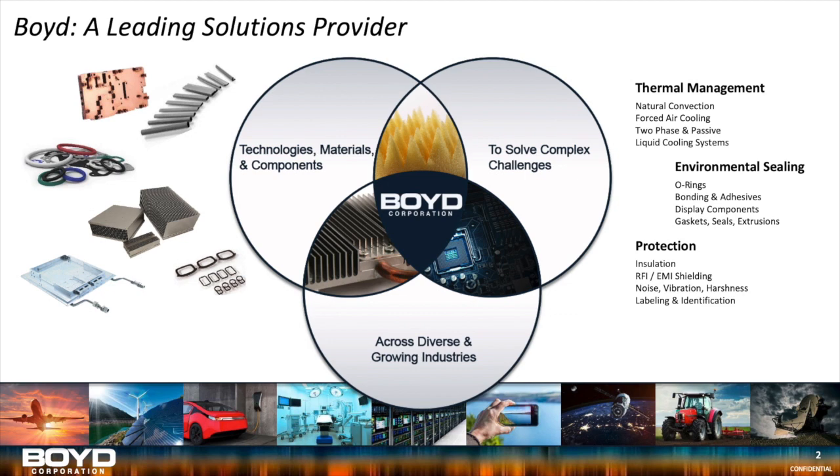We try to solve customers' complex challenges across diverse growing industries with several different solutions, such as thermal management, that include natural convection, forced air cooling, two-phase and passive cooling, liquid cooling systems. For environmental sealing, we have O-ring, bonding and adhesive, display components, gasket, seal, and extrusion. For protection, we offer insulation, RFI, EMI shielding, noise, vibration, harshness, labeling, and identification.